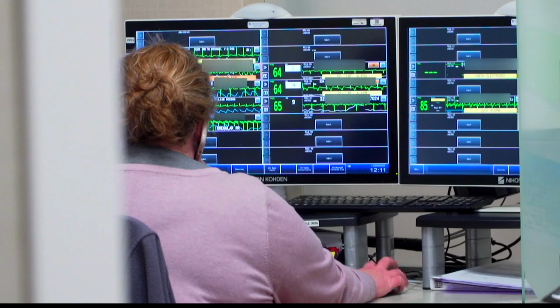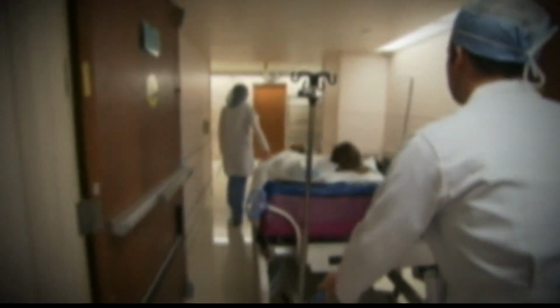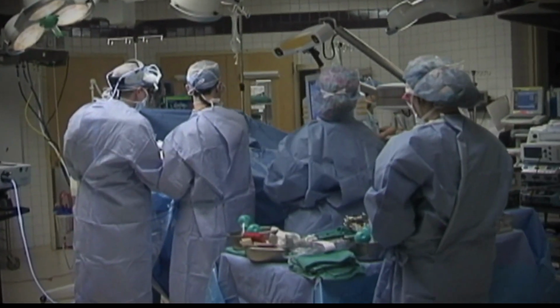There are surgeries that we would very much like to get done to serve our patients that we haven't yet managed to do. But now, relief finally in sight. At IU Health hospitals across the state, we're actually having conversations right now about starting those procedures back up as early as next week. And other health systems are considering the same, including Community Health in early February. But none of it is written in ink. A Community spokesperson saying, our team is regularly assessing the situation and the timing may change based on bed capacity. Patients, doctors, and nurses alike all crossing their fingers that better days may finally be ahead.